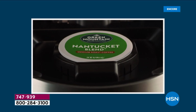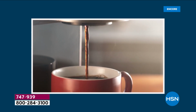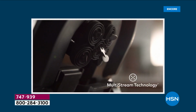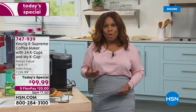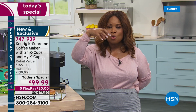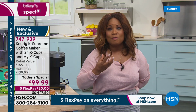And right out the gate, I want to show you the difference, because I also own a Keurig coffee maker, but I own a previous model that has what they call a single stream. Everyone's clamoring to upgrade because this is the one that has the multi-function stream. There are 5 streams instead of 1, and you're saying, well, Marlo, why does that matter? You're going to get a better, more robust, more bold cup of coffee with the multi-stream. Because it has that 5 filter streaming, it's going to saturate your coffee grains a lot more, and so you're going to get this incredible flavor like you've never had before.